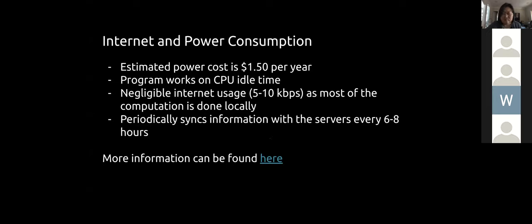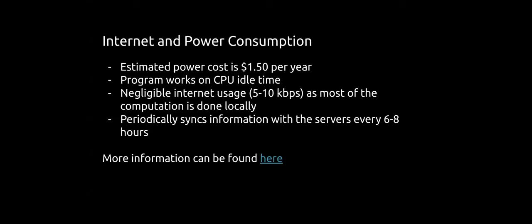So this $1.50 per year is super cheap for laptops, but for a powerful desktop, it may cost more. Also, this program is configured to work on CPU idle time, and for laptops, it'll automatically pause when on battery power. But if you want to do folding all the time to genuinely help the cause, you can configure it to fold as long as it's on. And that's all I have to say.